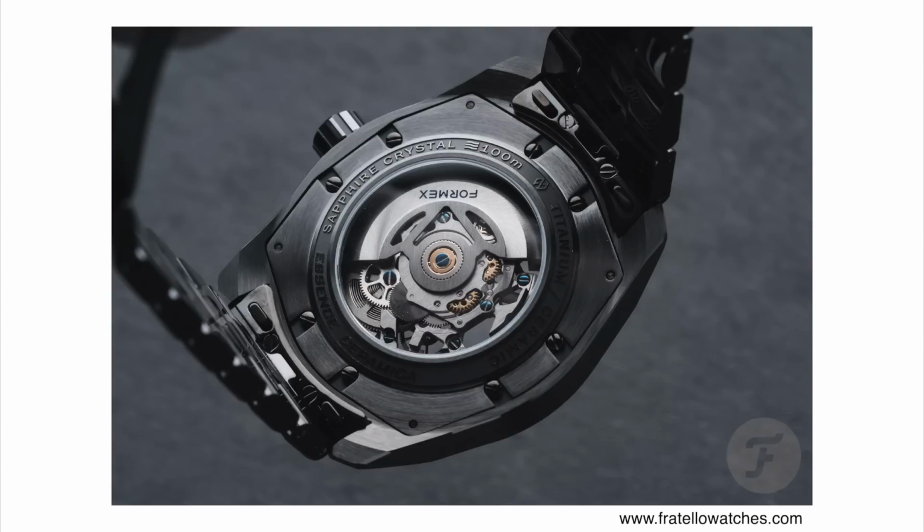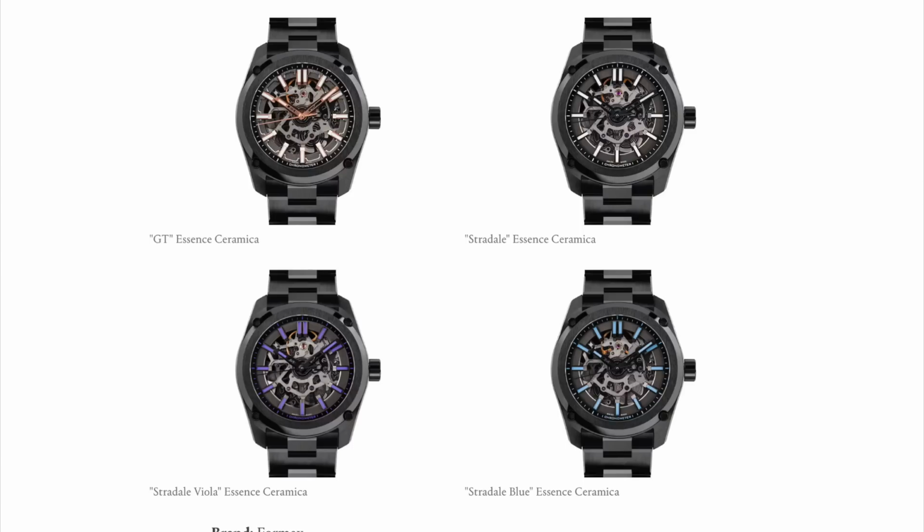There are a few different versions available of this watch. There's the GT version, and there's also these Stardale versions. Between the two, if I had to choose, I would probably choose one of the shade versions, maybe like the blue one or the purple one, because there is a bit of contrast between the skeletonized parts of the watch and the actual markings.